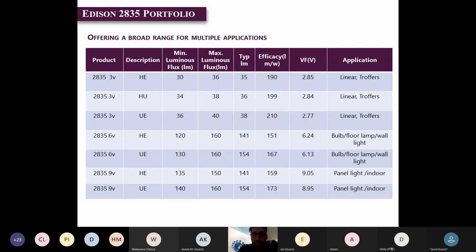In 6 volt and 9 volt, again, we also have higher efficacy and ultra efficacy ones, as you can see in this table with the respective efficacies. The application normally for 6 volt is a bulb, wall light, or down light. The 9 volt is around panel lights, which are very popular recently. And in 2835, we also have proper linear light in the tubes.